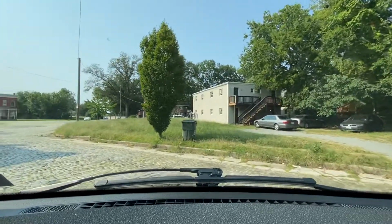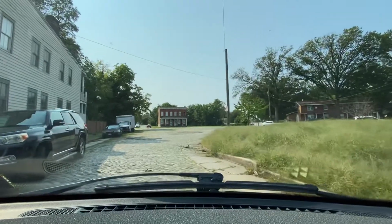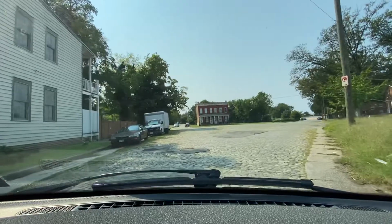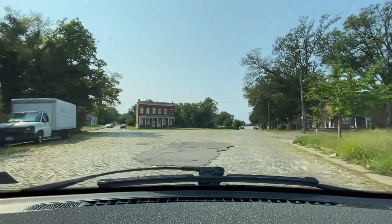How ironic. We're making a left onto a cobblestone road. I'm not a big fan of driving on cobblestone. If you know my tours, then you know I try to avoid these at all costs. But I have to take one for the team and show you guys what this area looks like.